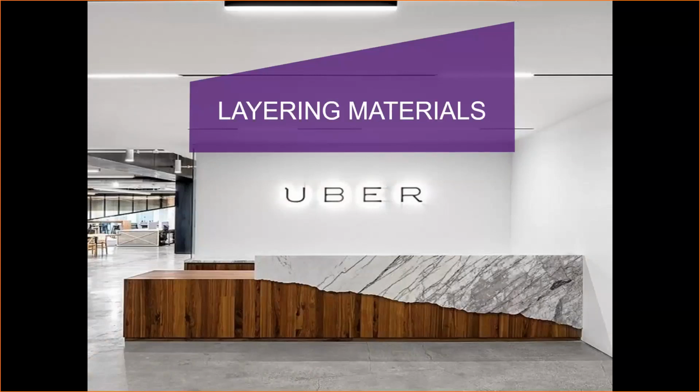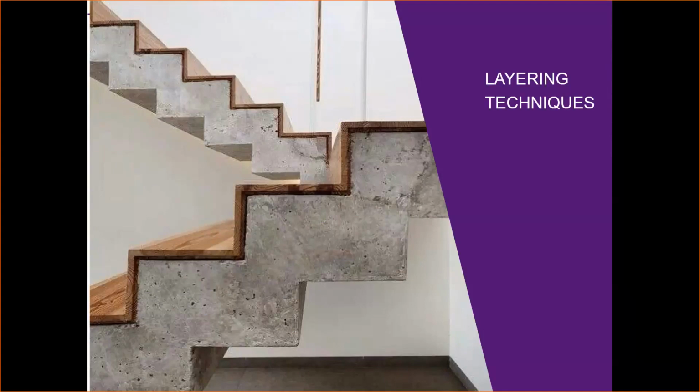So another dimension in surfacing is the effect of using layering materials, which can create a really unique space. And in this next step, they'll actually stack the different elements on top of each other in such a way that the space feels textured and neat. Layering is used in the next few slides, and it once again pairs the different materials together.